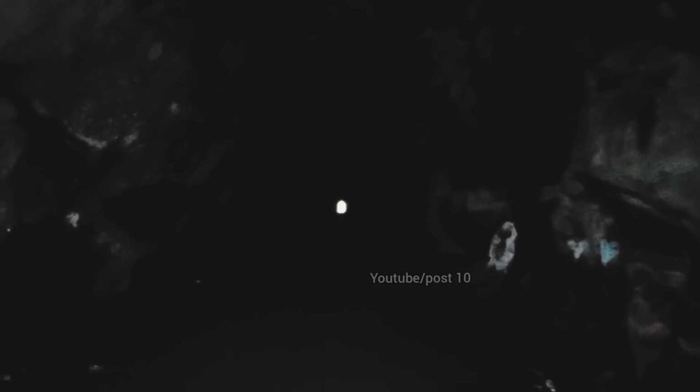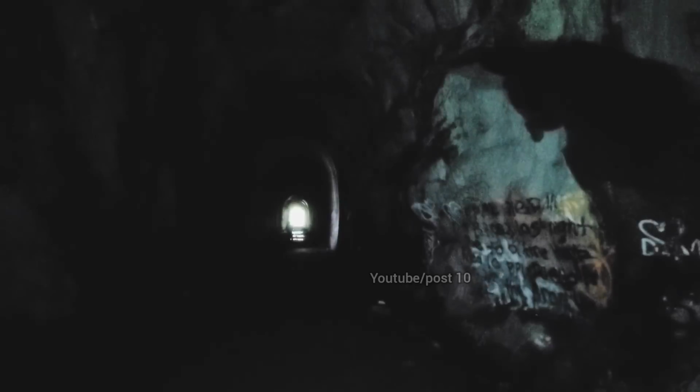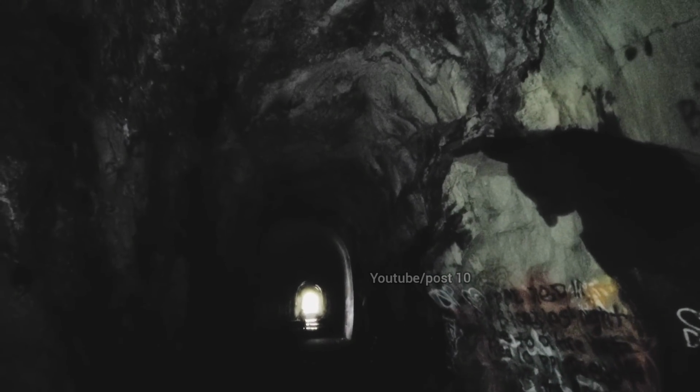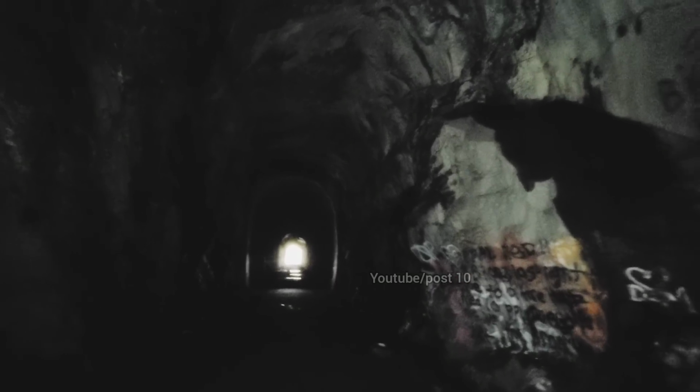And honestly, I don't know how they got it in here to grade this, because the end is such a mud hole. I can't see how they would possibly get machinery in here. So I think the most feasible option is maybe they lifted a small grader up with a crane and placed it there. It's the only way I could see they would have got it in here. Yeah, these new camera lights work awesome. I've never been able to illuminate up to the ceiling with any of my other stuff.